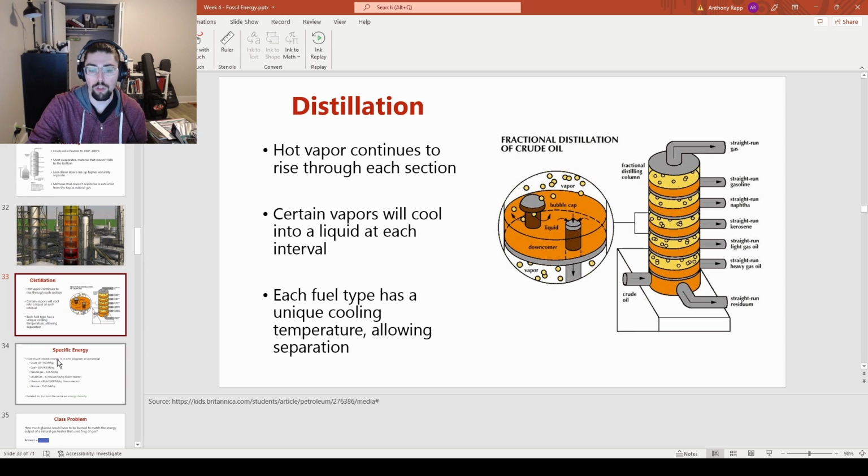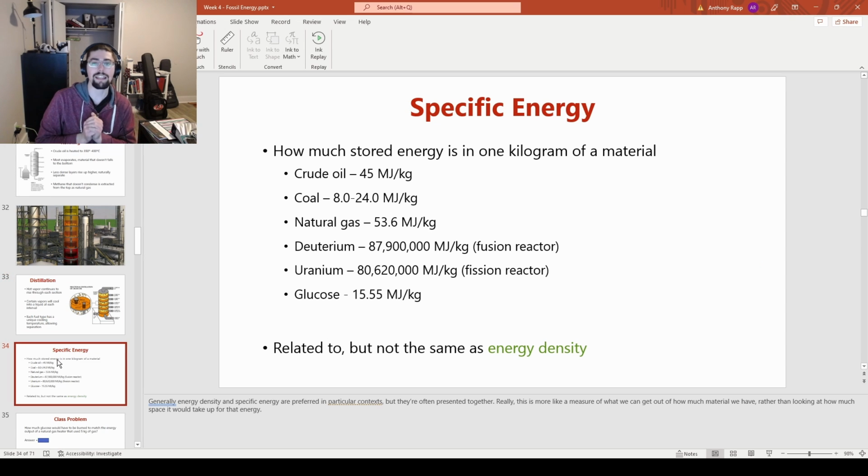So, looking at specific energy, we've actually already seen a table of this, but now we've got a better name for it. It's not exactly the same as energy density, but again, this is very closely related. Specific energy is talking about how much energy per kilogram of that fuel. And the numbers here are not necessarily the end-all be-all, right? Comparing something like deuterium, again, the fusion reactor is not a thing that we have yet. So doing this is not necessarily a fair comparison to put it on this table. Uranium, again, a very, very intense amount of energy per kilogram, but there's also not nearly as much uranium as there is stuff like oil and coal.